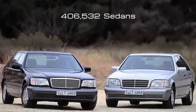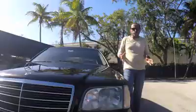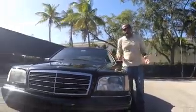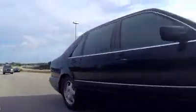At the end of its production run in September 1998, Mercedes-Benz built a total of 406,532 W140 sedans and 26,022 coupes in the 8-year production run. At its launch, the W140 was criticized for being oversized, overweight, and generally unpleasing to the eye. Well, in my biased opinion, I think it's a beautiful modern classic that gets better looking with age.